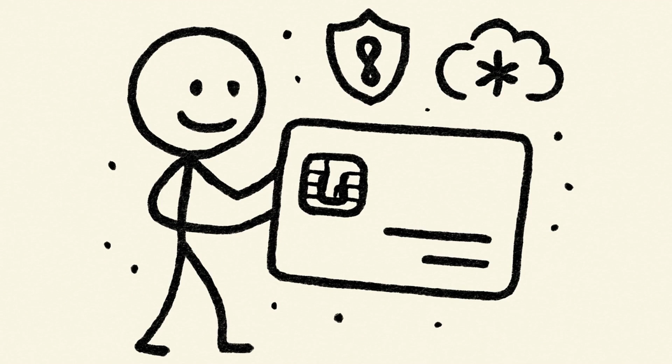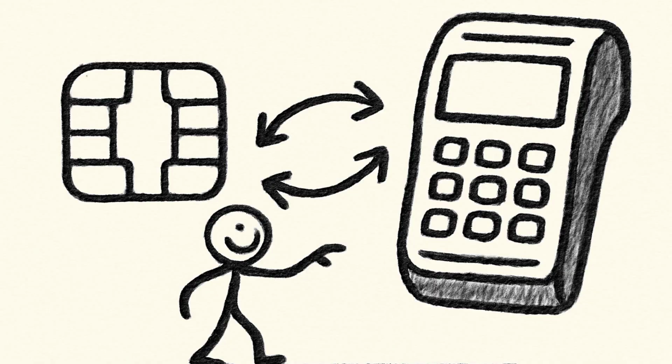It stores encrypted data and uses unique transaction codes, making it harder for fraudsters to clone cards. When inserted into a reader, the EMV chip communicates with the reader to authenticate transactions. This dynamic process ensures each transaction is unique, reducing fraud risks.